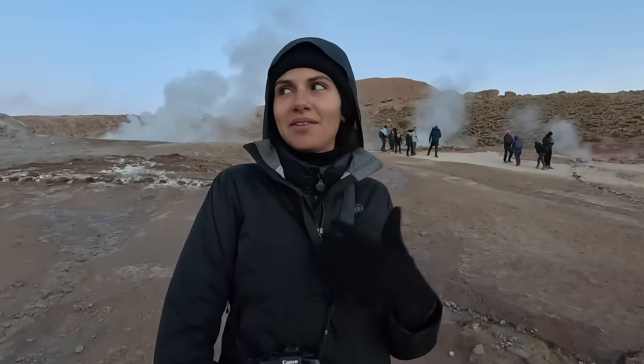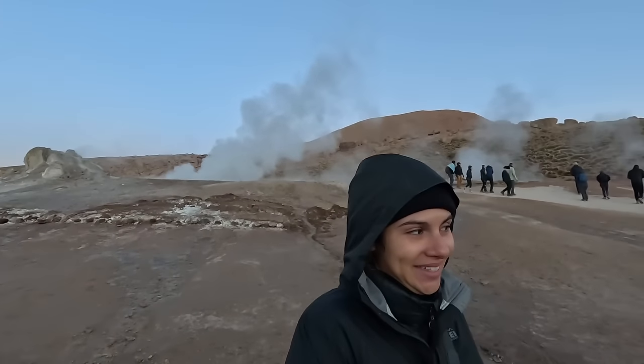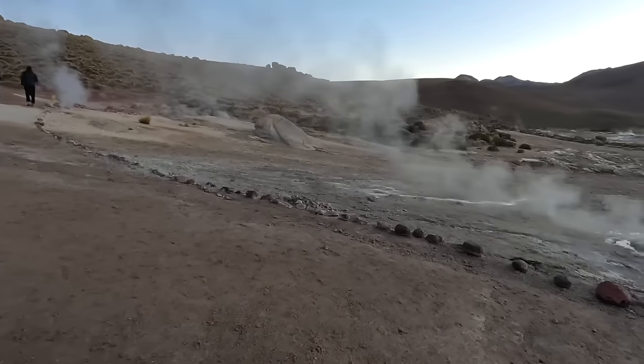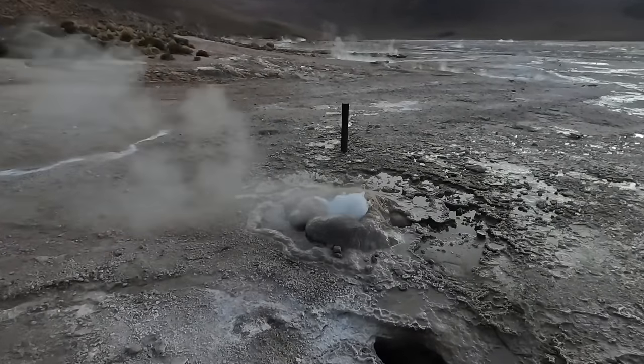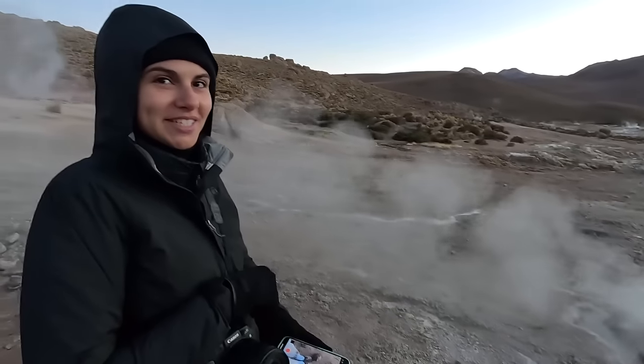I mean, we've seen some geysers before here in this trip and also in Iceland, but I think this area is a lot bigger, so it's very, very cool. Yeah, this is the biggest one for us. I'm not sure where the second and first biggest ones are in the world. Whoa, that one's bubbling big time. Some hot water for the tea.